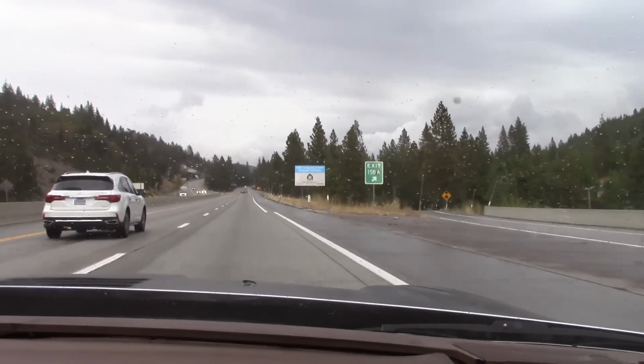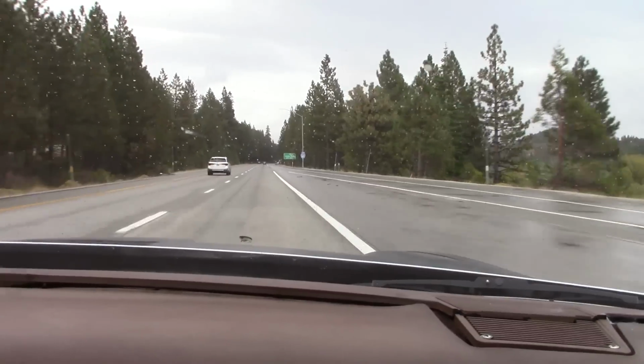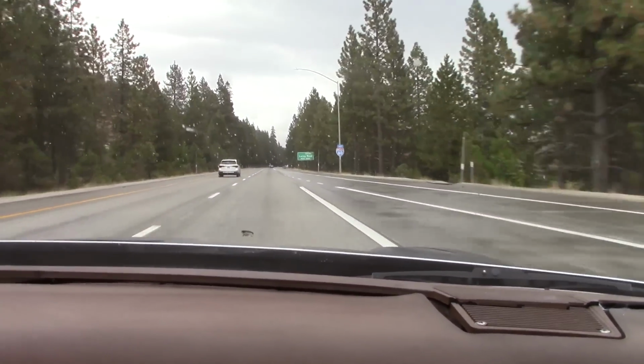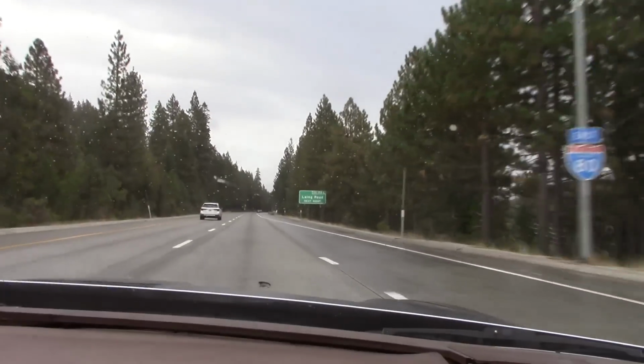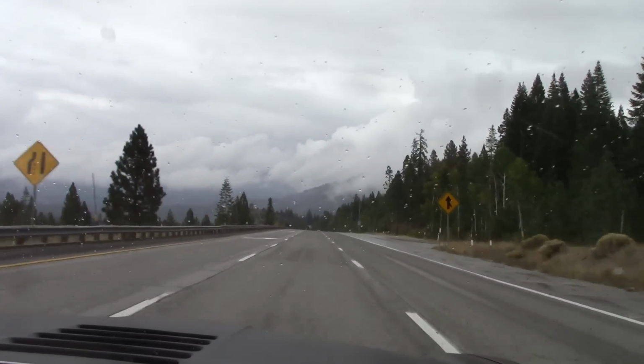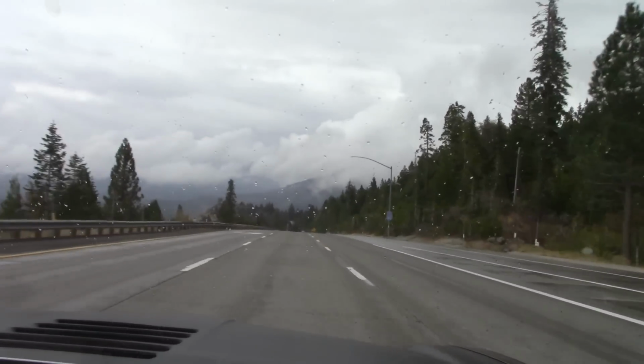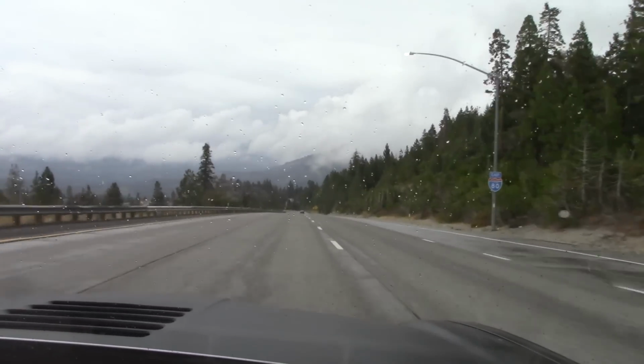Got the windows closed. The seals don't exactly seal on the doors, so there's wind making noise. But this area is really beautiful. We're high enough now where we're in the clouds. And my ears popped and hurt like all hell.